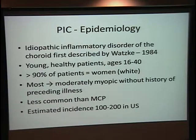90% of the patients who you'll see with PIC are women, and in fact, a recent study showed that 97% of them are white women, so it's really a disease of white women. And most will have a history of moderate myopia without a history of a preceding illness, and it's considered to be less common than its cousin, multifocal choroiditis and panuveitis, which presents very similarly but with inflammation seen.